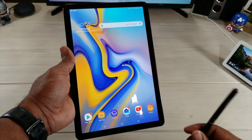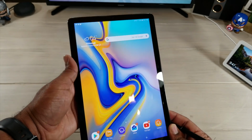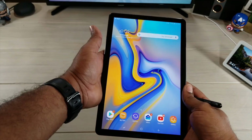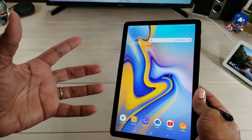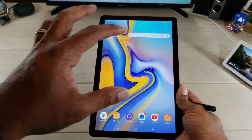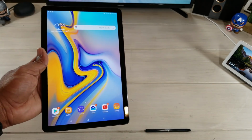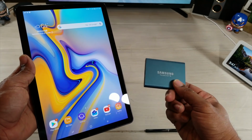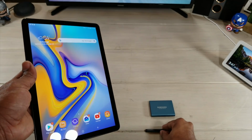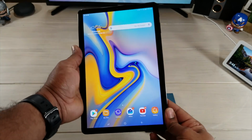While we are talking tablets, might as well mention this one. This is the Samsung Galaxy Tab S4. Now, this tablet is not going to be the iPad, but it's its own thing. It's going to bring you a different feel, a different workflow. Now, over here, you can use SSD hard drives. So I might as well give you my next pick. This is the Samsung T5. This is a portable SSD, 500 gigs. It is going to be super fast, super strong. So this wins out where the iPad fails.